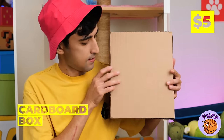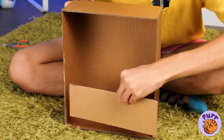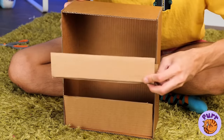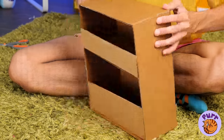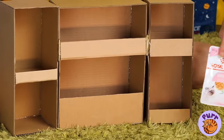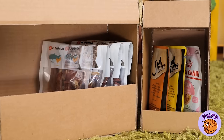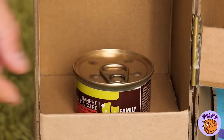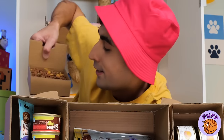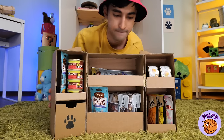It's okay. Take some cardboard, and we can make some kitty cubbies. It'll keep your cat's favorite things safe, which, naturally, are mostly just food. Just make sure to close it up.